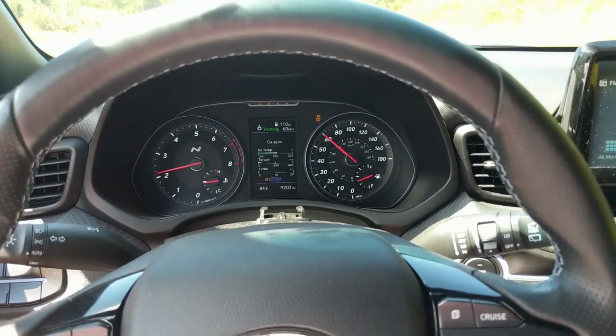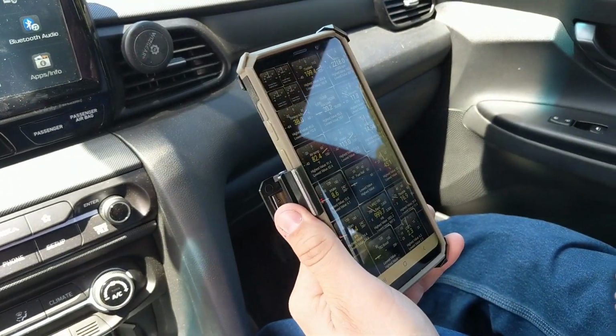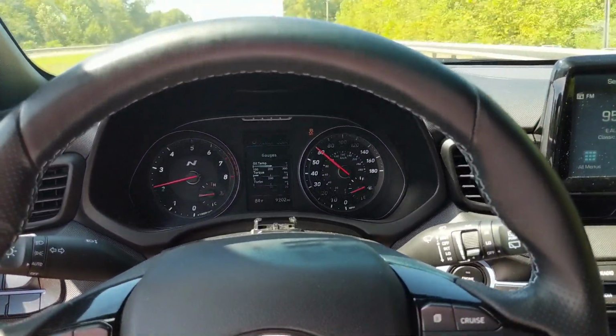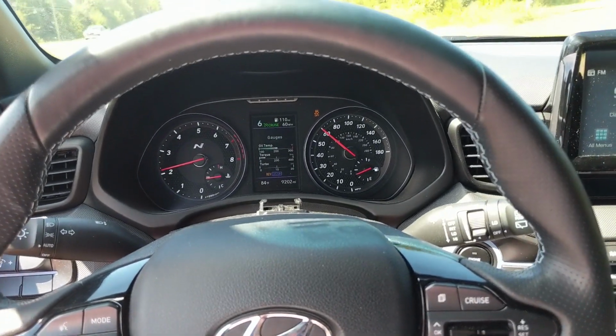So guys, we're just cruising at 60 miles an hour here to get some good data on intake air temperatures and everything. So we'll compare those. This is with the stock air box on. We'll compare that with the intake after.